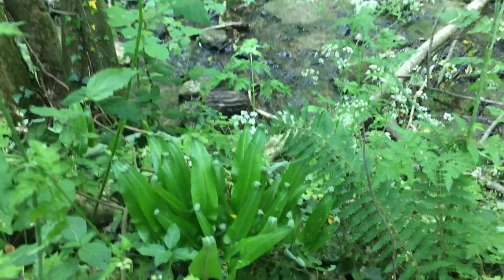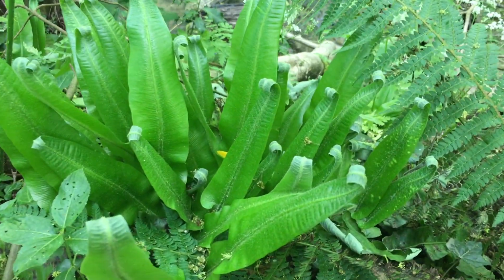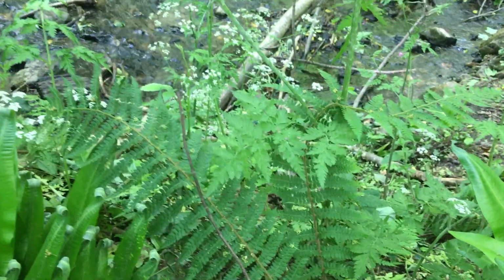As you walk through the woodland areas, you're quite likely to see different types of ferns. I love the way the tops curl in and the symmetrical form of the adjacent fern. Shapes and forms are so much a part of nature.